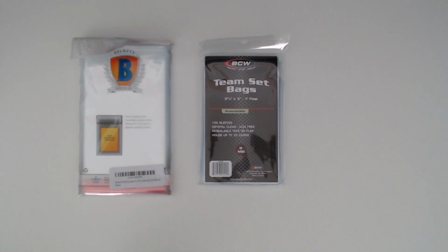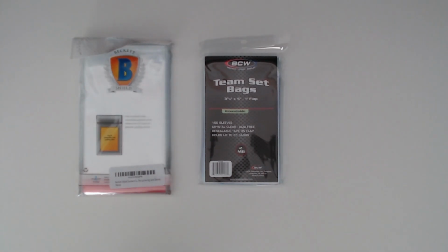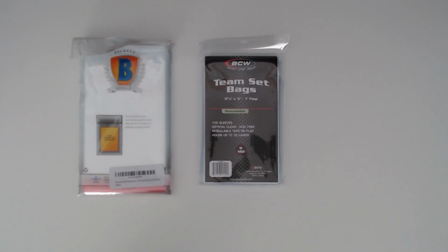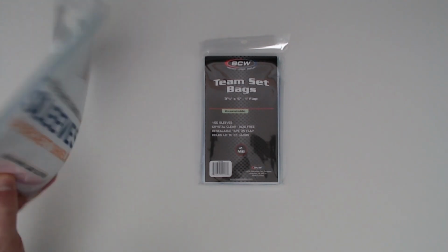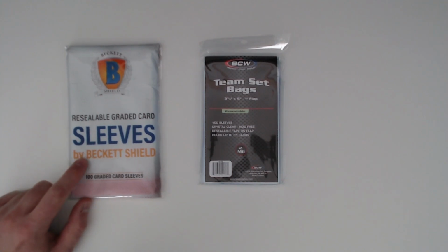Once you start to ask, what do I do with my bulk? Let's say you go to a local card shop or an online seller. What I have found is great about these is that it's not only nice when you sell a card like this graded Lapis right here, but it's also nice if you start packaging up your bulk. A lot of companies will say, please organize it in groups of 100 cards. So whether it's your standard commons, uncommons, or non-holo rares, these Beckett graded card sleeves actually hold 100 cards perfectly, nice and tight. So if you do start selling bulk, I highly recommend picking these up.